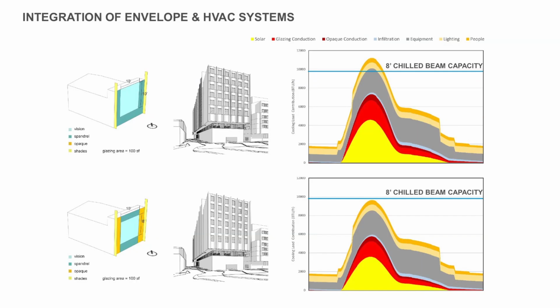So what we had to do to make sure that we integrated this into our design is to look at the peak load capacity that a chilled beam can handle, to make sure that we can stay within that envelope, that maximum capacity. And the solar heat gain is really the biggest part that influences that. So going back and forth iteratively, there were probably hundreds of these models that we ran to make sure that we're staying within that comfort threshold, so that we can create a more comfortable and energy efficient system.